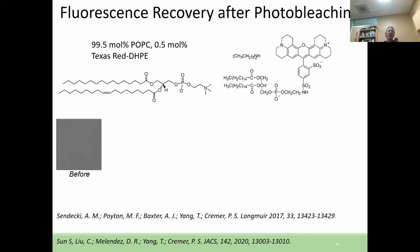What you have in this before case here, you're looking top down. So I'm holding a membrane here. I'm looking at a microscope where I'm shining a green laser light, and I'm looking for the fluorescence. And this is basically just uniform fluorescence intensity. I now will hit this with a laser beam, creating a little spot. The spot's about 10 microns or so across.